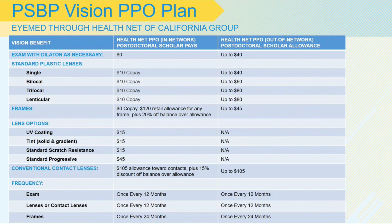The lenses, standard lenses, you see them all listed there, $10 copay. Frames, there's no copay and $120 retail allowance, plus 20% off any balance over that allowance. What that means is if you need new frames, there's no copay, and as long as you choose a pair of frames that's $120 or less, you won't pay anything for the frames. If you like designer frames, like Gucci, and they're really expensive, you could do that. The insurance company is going to pay $120 toward those frames, and then they'll give you a 20% discount off the balance that you would pay.